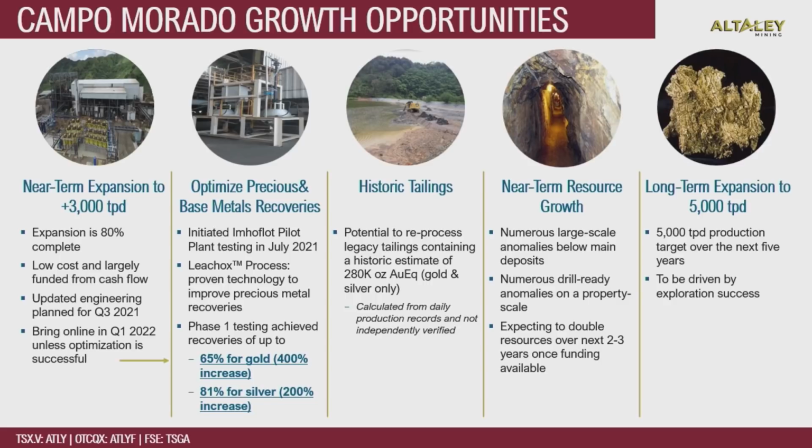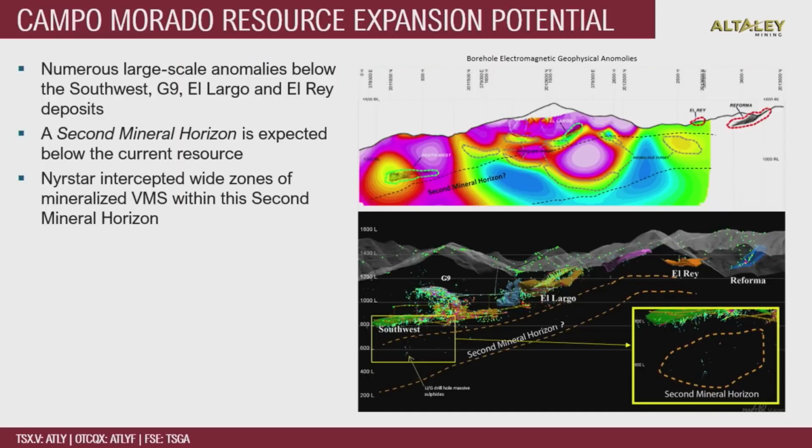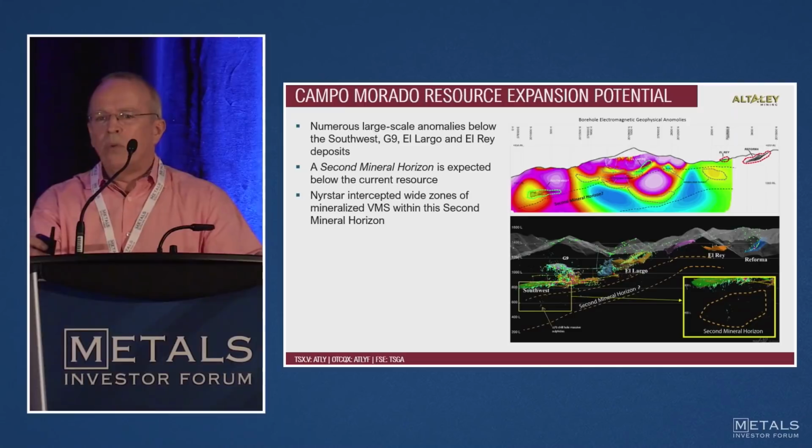Near-term growth potential at Tahuehueto for exploration: excellent project, lots of targets to go after, and we believe that with exploration success we can have further increases and expansions. This shows you some of the exploration potential. The lower image shows the existing ore bodies as we know them. Underneath them there are a lot of borehole geophysical targets. These were all from the previous owner. They're drill ready. All we need to do is set up and start drilling from underground.